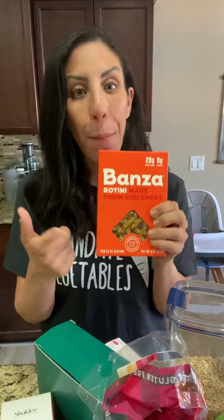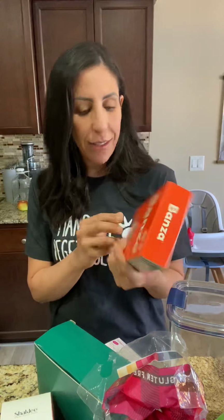So what are some examples of gluten-free carbs? Pasta that is certified gluten-free. For example, this is Eat Banza. It's made with chickpeas, pea starch, tapioca, and xanthan gum. This is a great one because it's also pretty high in fiber. So I want you guys to look at carbs that are gluten-free.